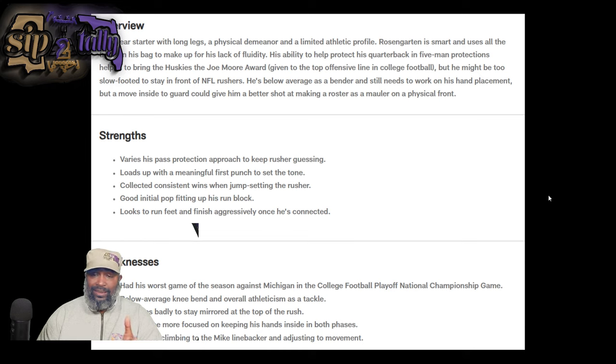His weaknesses, and this is, again, still from the NFL.com. Had his worst game of the season against Michigan in the college football playoff national championship game. And that's the game we're going to take a look at, some clips a little bit later on. Below average knee bend and overall athleticism as a tackle. Struggles badly to stay mirrored at the top of the rush. Needs to be more focused on keeping his hands inside in both phases. And has trouble climbing to the mic backer and adjusting to movement. And again, we're going to take a look at all that stuff when we get to the film here shortly.